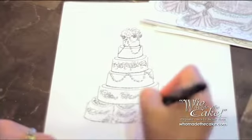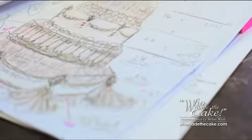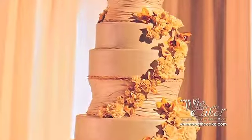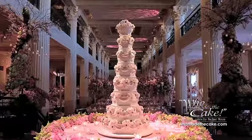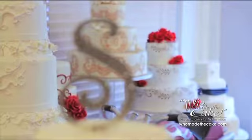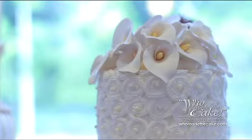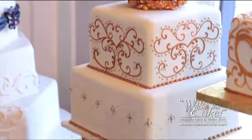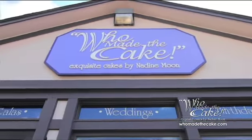I love to sit down with every bride, talk about the details in their wedding, and then I sketch out a custom cake for them that is unique. So anything you can dream of, we can create it. We are known for the over-the-top, large creations, but people don't realize we do beautiful, reasonable size cakes to fit any budget. Guests will look at the cake and then they'll taste it and say, "Who made the cake?"